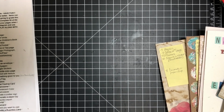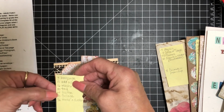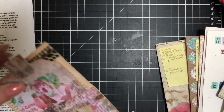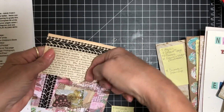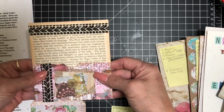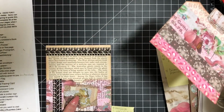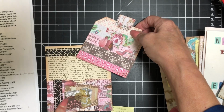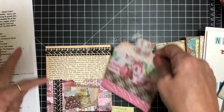Again, this is another one of the first ones that I made. This one has 1, 2, 3, 4, 5, 6, 7 prompts on it. So it's use a book page, which is right here, the book page. Add a pocket, which I have. Washi tape, that's this. Create a tag, which I have. A button, which is right here on the cluster, which was another one. It was a cluster, make a cluster, and I sewed a button on it. And then collage, which these are all collaged.